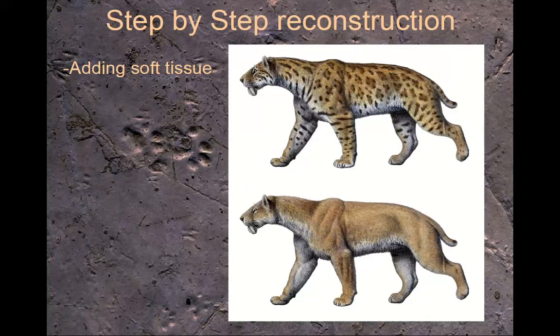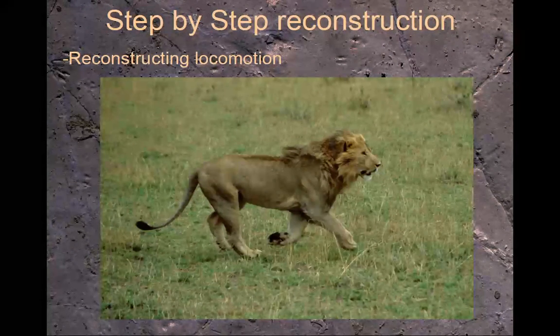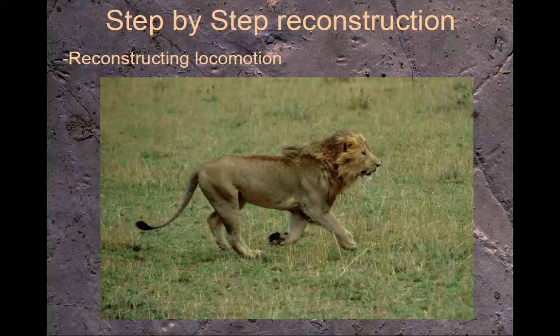It follows a pattern, and that is a pattern that the cats share with their closest living relatives, like hyenas or genets, animals that belong in different families, but whose spots are arranged with similar patterns. So once we have a reasonable approximation to the external appearance of our saber-tooth cat, we need to set it in motion.